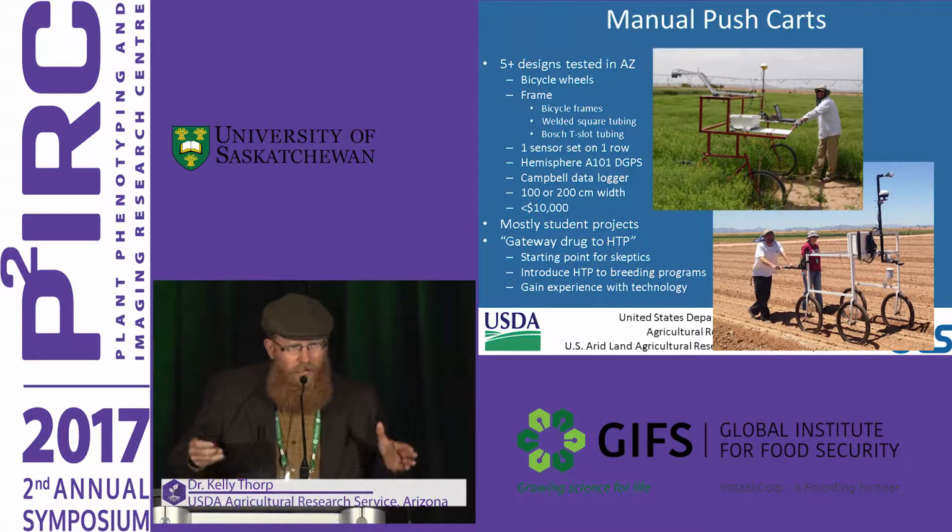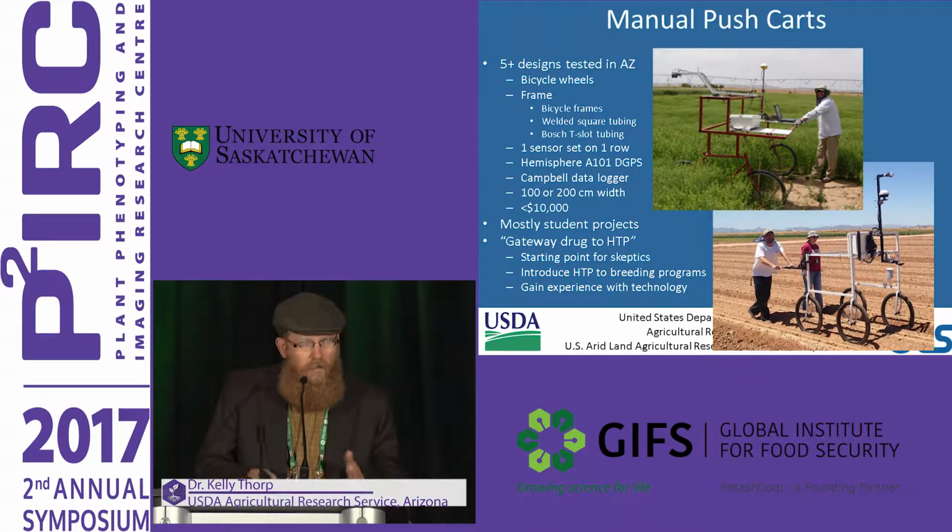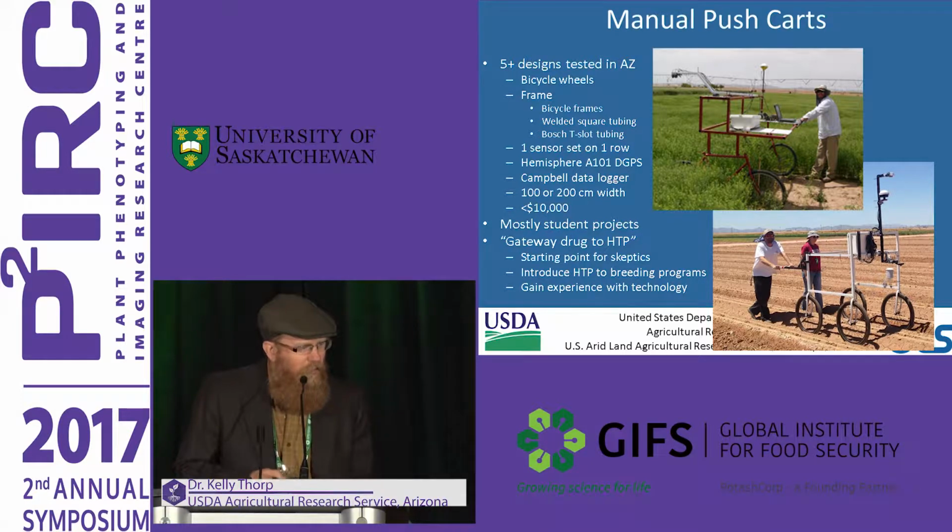So the manual carts are a smaller scale of phenotyping vehicle, and we typically only have on there, say, 1 or 2 sensors or one or two sets of sensors positioned by sub-meter accuracy DGPS receivers and logged with Campbell loggers. You can get into one of these things for less than $10,000.